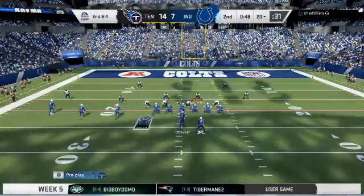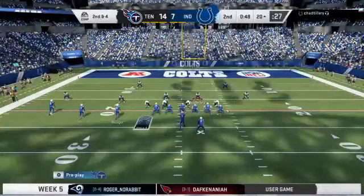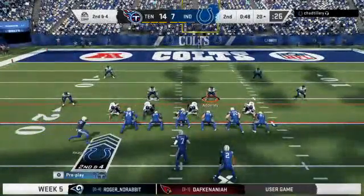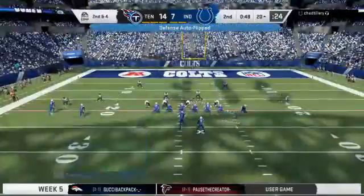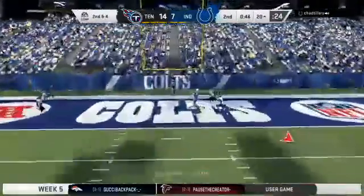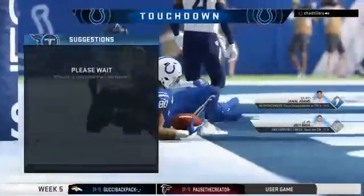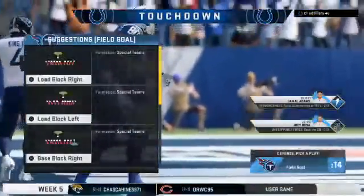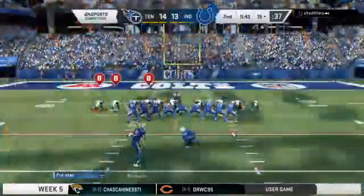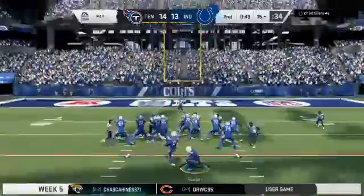Check Mike 21. Hey, check Mike 21. Brissett again. And he's got his target. It's caught for a Colts touchdown. A 20-yard touchdown. As they are an extra point away now from tying this football game.